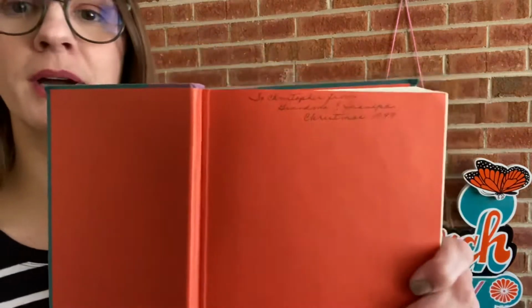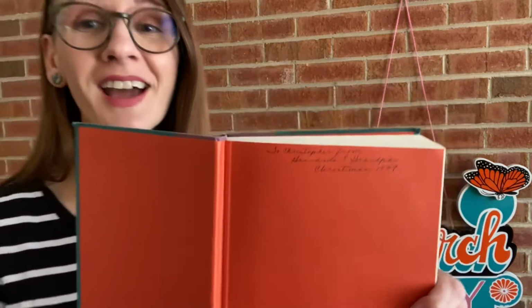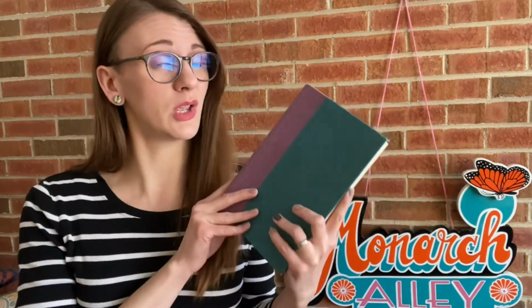So realistically, what else could H stand for but Harry Potter? I found a Harry Potter book. This is year 3, Prisoner of Azkaban. It's a hardcover, and I don't know if this is worth anything or not, but it's definitely the original. It's from like 1999. In fact, someone wrote in here, to Christopher from Grandma and Grandpa, Christmas 1999. What an awesome Grandma and Grandpa to get their grandson a Harry Potter book like this, especially a spooky one like this. They probably didn't know.